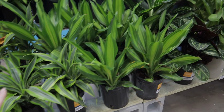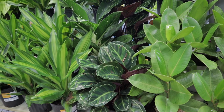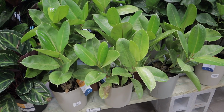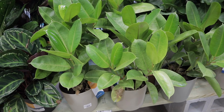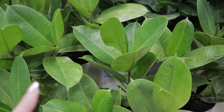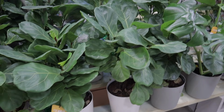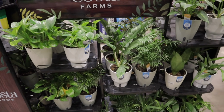Dracaena. And then Calathea. Wow, look at those. Those are so pretty for 24. Oh gosh, they have Ficus shivereana. Really, these are the largest I've seen. It's a type of rubber tree, and it has kind of speckled variegation. This was newer to the market not long ago. And then fiddly figs. Ooh, I just found this whole other little stand area.